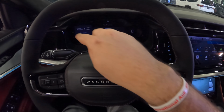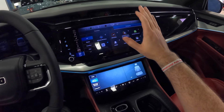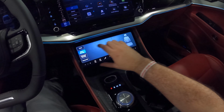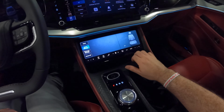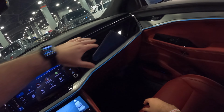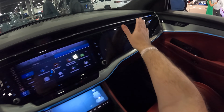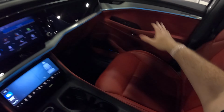Here we have a large 12.3-inch digital gauge cluster. We have a 12.3-inch touchscreen display, and then we have a function for your massaging seats down here with your AC control as well, which is great. And we have a passenger screen right there. Whenever you are driving, this part will actually stay off. It's kind of like a mirror effect, so whoever's sitting here will actually be able to see it over there as well, which is pretty nice. I think this is 10.25 if I'm not mistaken. I think it's smaller than what you would actually see.